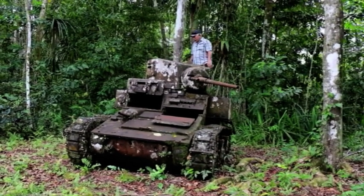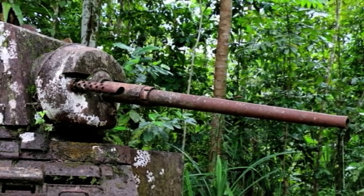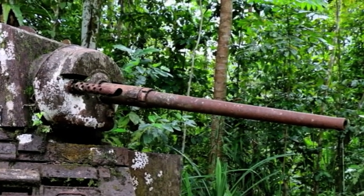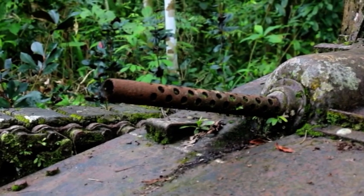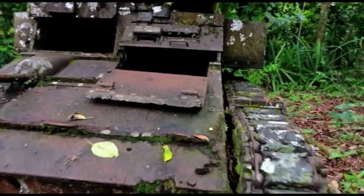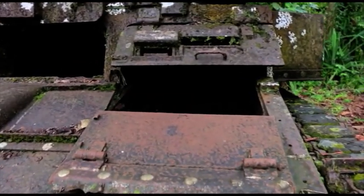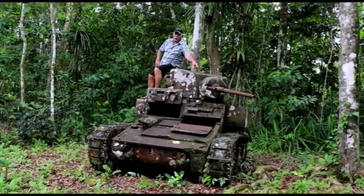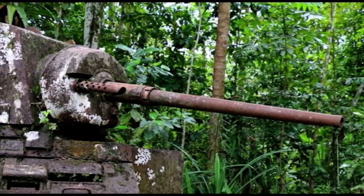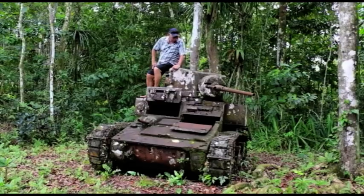I'm not quite sure what size the gun is, but here we are in the Solomon Islands. The machine gun's still there on the side. The compartment for the driver. Who would volunteer to be a driver in one of these? Get down in there. Hot as hell. I see there's a little machine gun beside the big gun as well, so she's well equipped with guns.